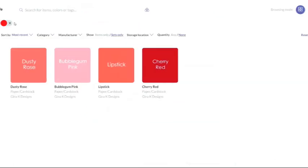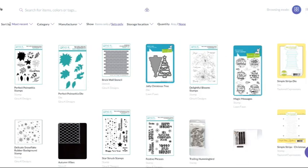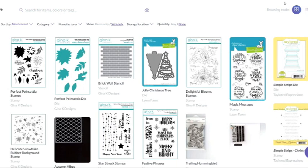So I'm just showing you some of the search features again on the web version. I like the color search a lot better on the web version because you can use that color wheel to pick what color you're looking for.